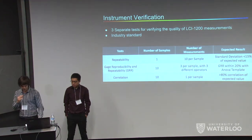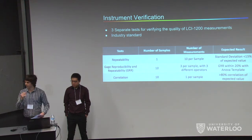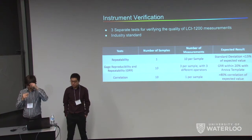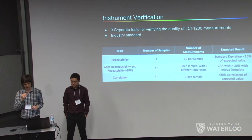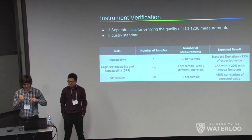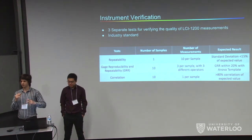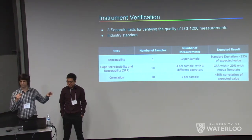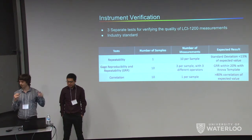Not only have we demonstrated that this works on a working prototype, as you can see outside, but we have also used statistical methods, as outlined here, that are widely used by the manufacturing industry. Again, this drives home the value in our project. At the end of the day, when a manufacturing industry wants to buy a quantification instrument like this, they're going to be looking at these three parameters: repeatability, GRR, and correlation. If they find that this system can satisfy these results, then they are going to want to buy this instrument. We will be touching on these one by one later on in the presentation.